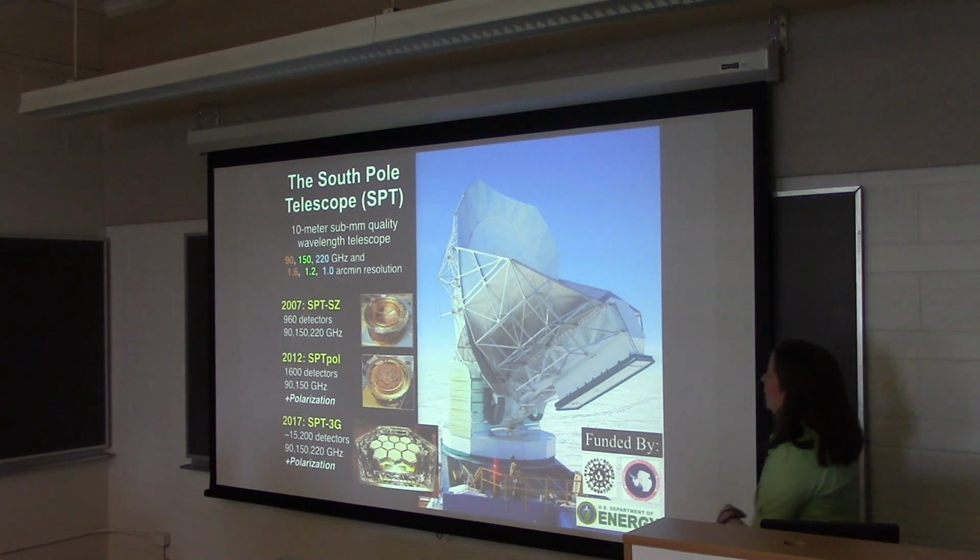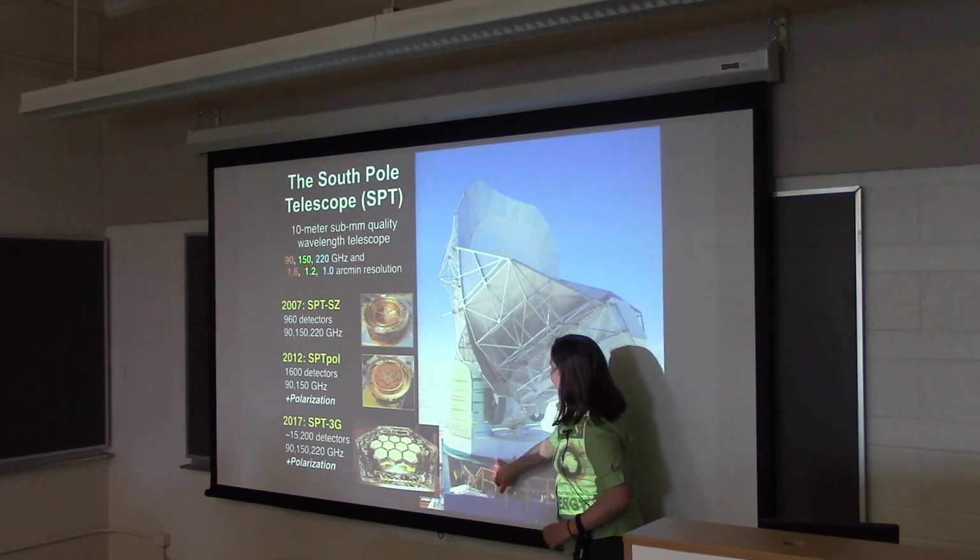So the South Pole Telescope, it's very impressive, actually. Ignore these three people, though that's me for scale.